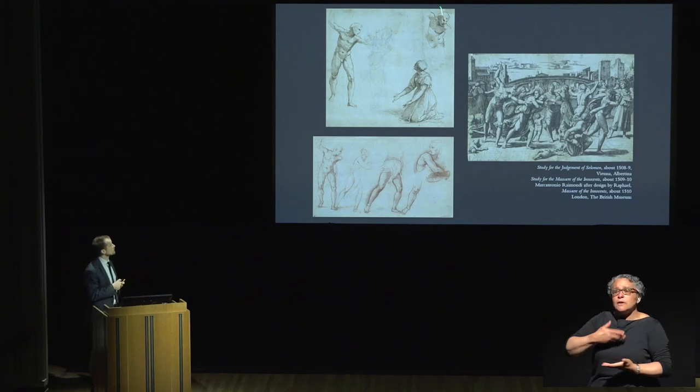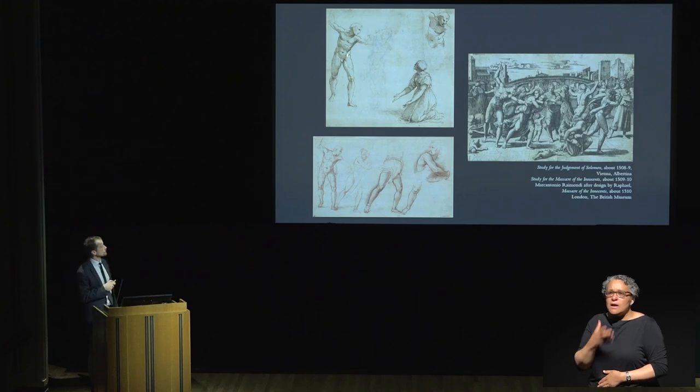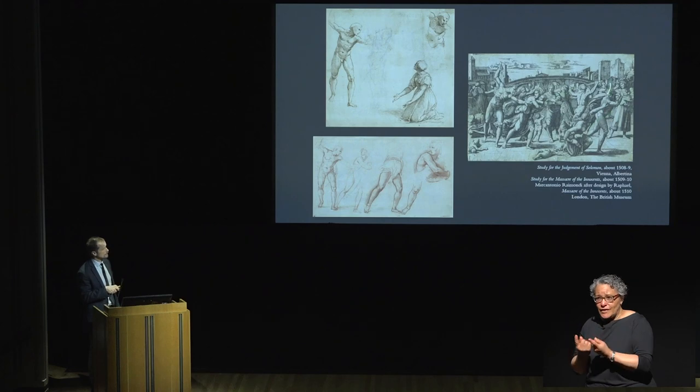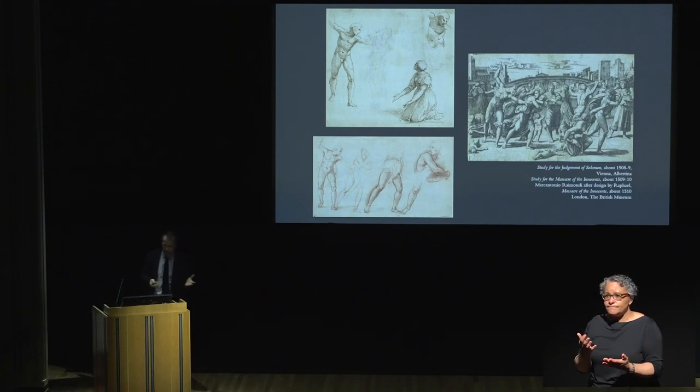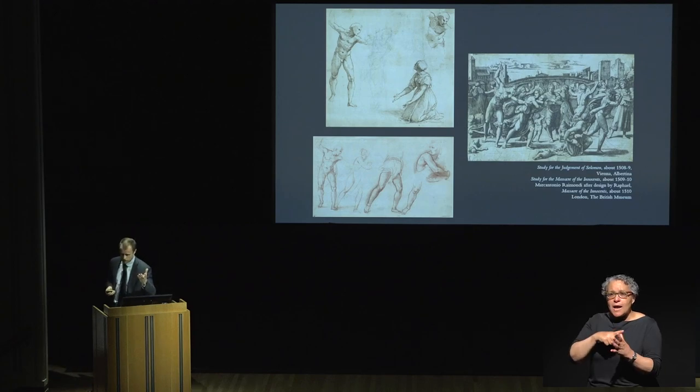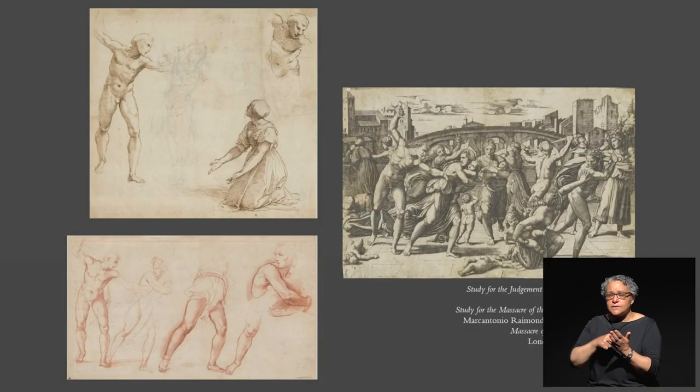And then he adapts that. He doesn't use that figure for that fresco, but he adapts it for what becomes the Massacre of the Innocents. And this is inspired by Albrecht Dürer, whom he was very aware of and who was a pioneer in printmaking as an artistic, creative outlet, but also as a way of branding yourself.